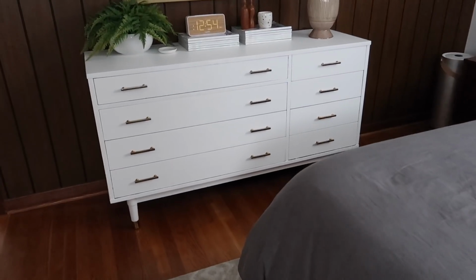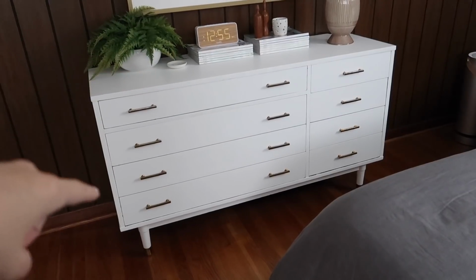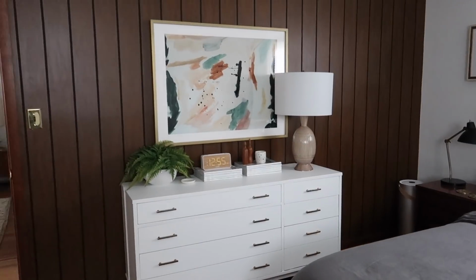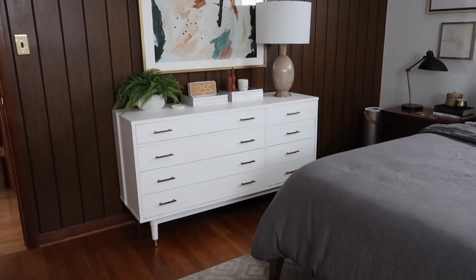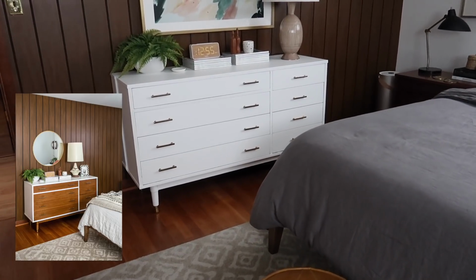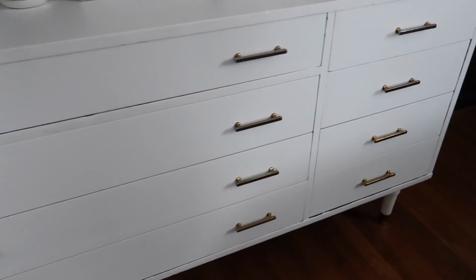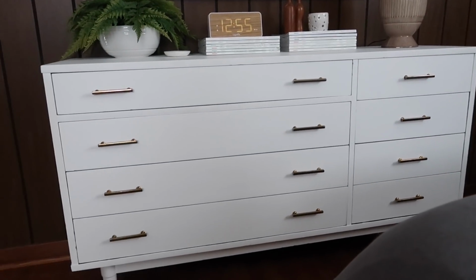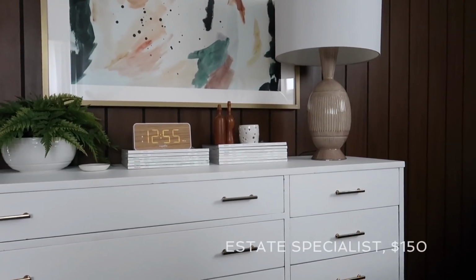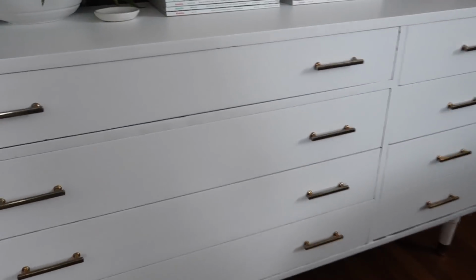So this dresser also used to be all wood toned. I had painted the outside of it white several years ago before we moved here. Then I painted this faux paneled wall, and even though the outside of the dresser was white and the drawer fronts were wood, it still just felt like a lot of wood tone. So I very recently repainted the drawer fronts white to match the rest of the outside edges of the dresser, and I just think it brightens it up so much and it makes it pop off of the faux wood wall.